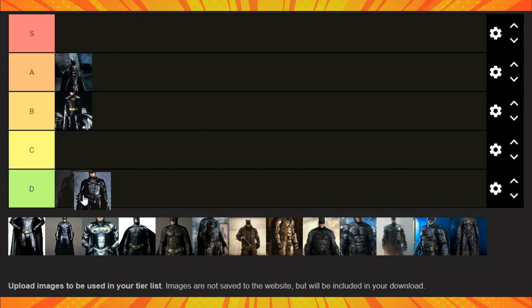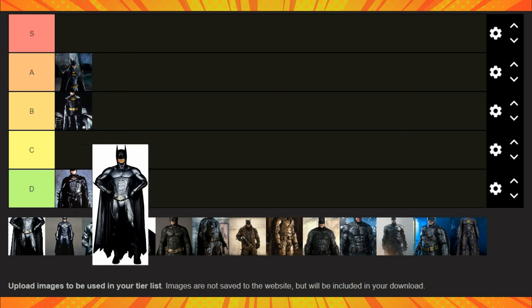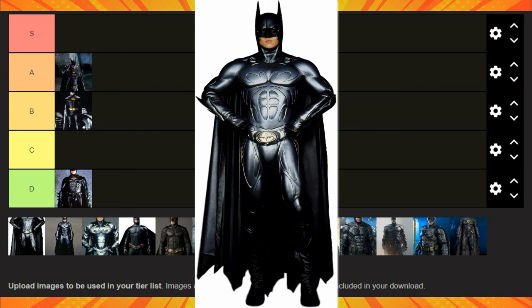It's kind of hard for me to justify some of these suits, but all right. Up next, we have Val Kilmer again. So he had two suits in Batman Forever from 1995. Okay, I like this one a bit better. One, because it's a gray suit, the bat symbol is also gray and not black, but that's okay. I'll give it a pass because the suit is gray and the belt is gold again.